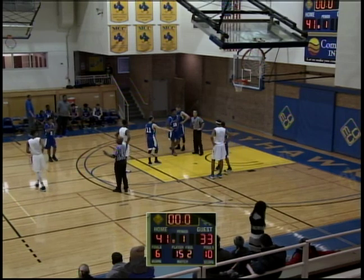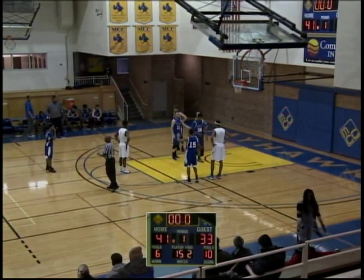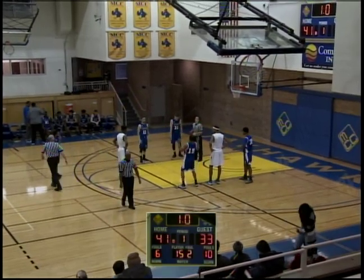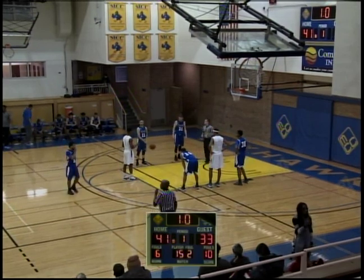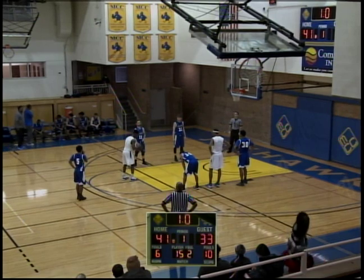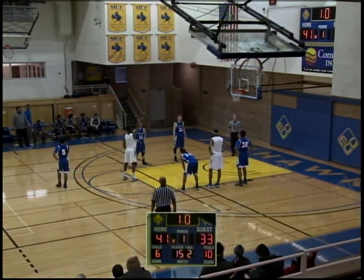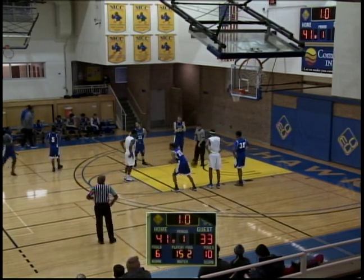Official Joe Popeil has 1 second put back on the clock. And Johnny Leonard obliges. Kirkland at the line, shooting 2. Misses on the first.